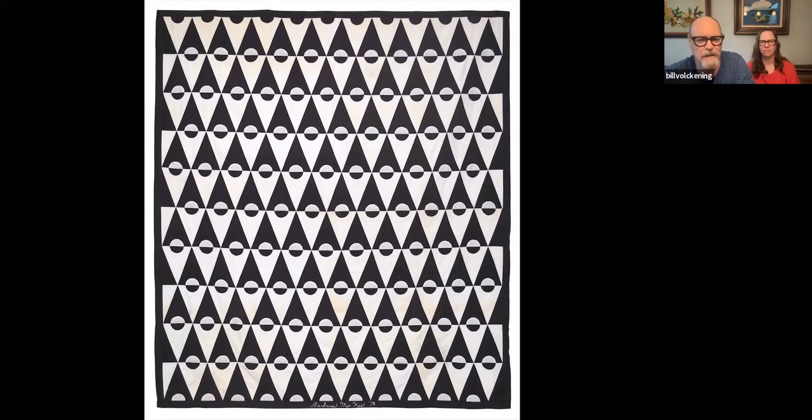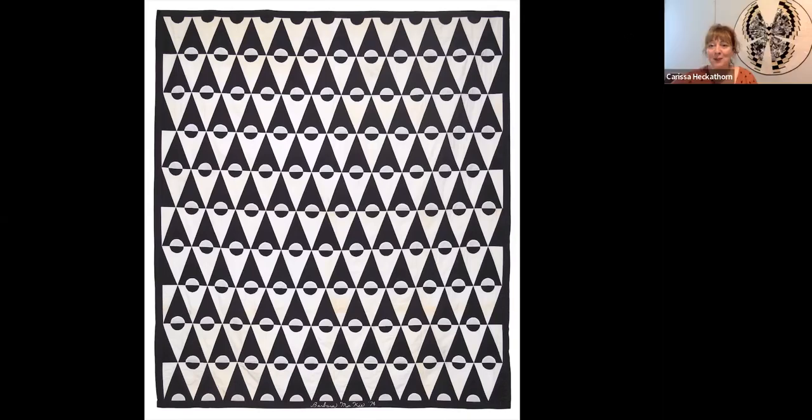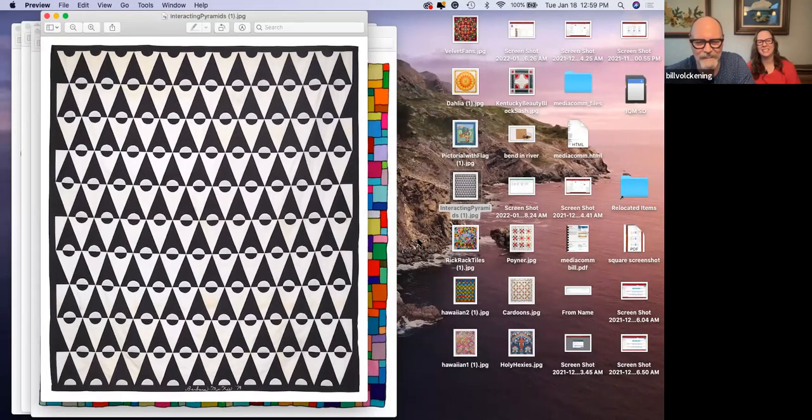I have a blog post about this. The design is called, and the quilt is called, Interacting Pyramids by Barbara McKee, who, as it turns out, is an art quilter. She makes, I think, pictorial types of quilts. And anyhow, we love this one. It's really one of our favorites.